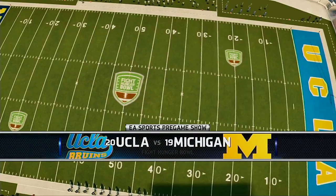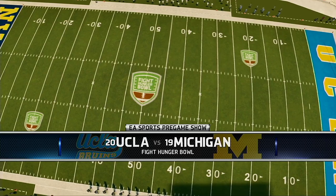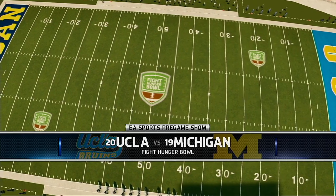Just about set to kick off here, and it's not a home game for either of these teams. And now the coin toss, and it's presented by Nissan. Innovation that excites.